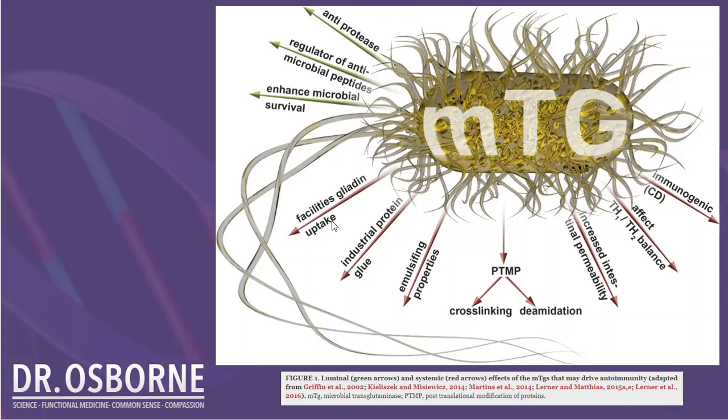We also know it can affect your Th1, Th2 balance. Th1 and Th2, these are immune cells. The Th stands for T helper. So these are specialized types of immune cells that balance your immune system's response to different environmental stimuli. And then we also know that MTG can be immunogenic and actually create a scenario that looks like celiac disease.